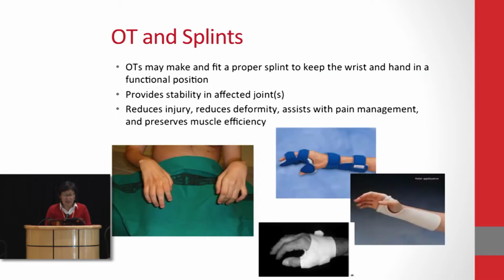OTs like to make splints. We're kind of like the MacGyvers of the rehab world. If there's a problem, we say, I think I can make something that makes it a little bit better. So OTs make and fit proper splints to keep the wrist and hand in a functional position. The picture above me, I guess to my right, shows a pair of hands that have weakness and are sort of dropped, going into gravity.